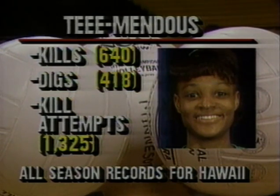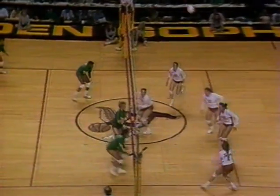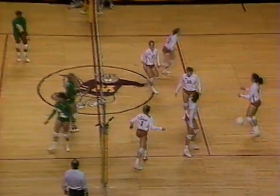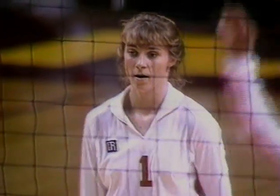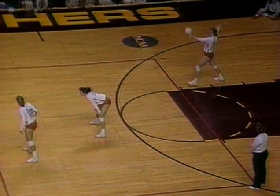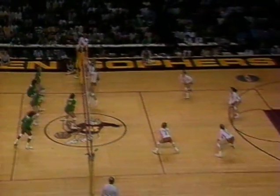Kill attempts. They know where the bank is in Hawaii. And to put an exclamation point on that, she's only a junior. Out of bounds. She has 1 more year to add to those season records. When she is done, she will hold them all. Serving, Stacy Nichols. 8-6 Texas. Forward, Doug.